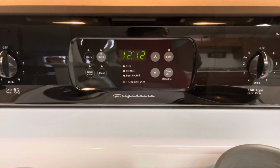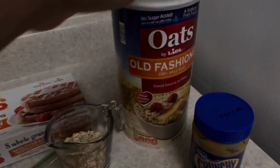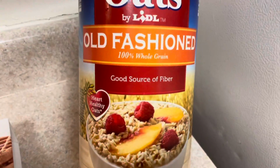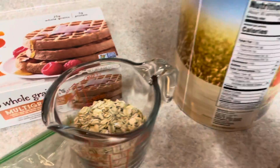All right, y'all, it's 12:12, and I'm getting ready to have my first meal of the day. So my first meal of the day is going to be oatmeal, of course. I love oatmeal. Good source of fiber. So I already measured one serving out. One serving is going to give you 1/2 cup.